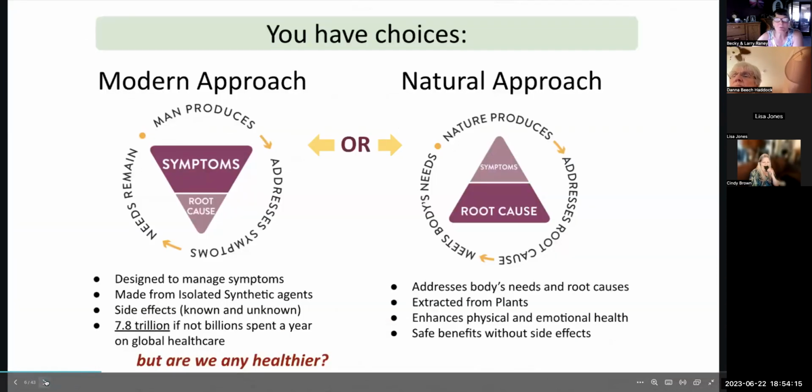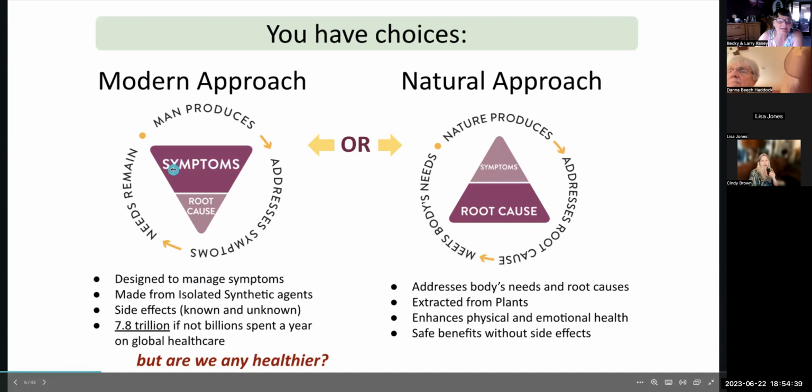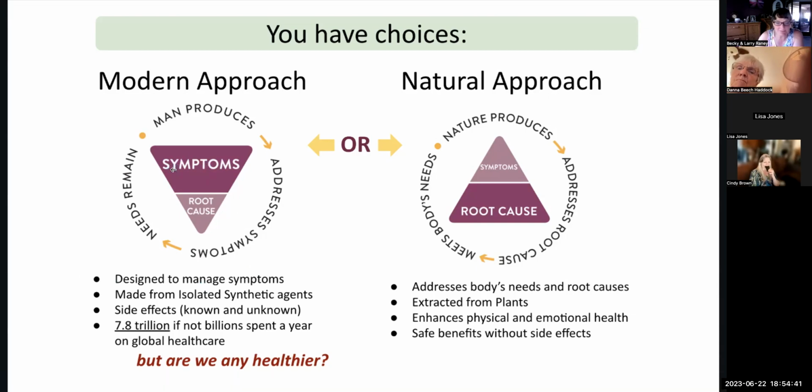And so we have many choices in front of us, and we're going to break it down into 2. The modern approach, really the medicines of our modern day, is produced by man, and it goes after the symptom of what we're dealing with. And the natural approach actually goes after the root cause. So when we're looking at the modern approach, man produced it. It's made from isolated synthetic agents. So it's a chemical experiment, right?